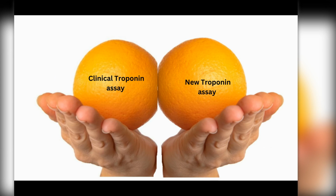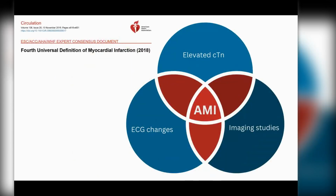So by definition, the 4th universal definition of myocardial infarction, which is one of the key components to the diagnosis of AMI, is an elevated troponin value. There is no independent gold standard that we can compare against. So you cannot, of course, be diagnosed with or identified as having myocardial injury unless you've got an elevated troponin value. And the result from the troponin value that is in clinical use then will go and drive the other activity that happens.